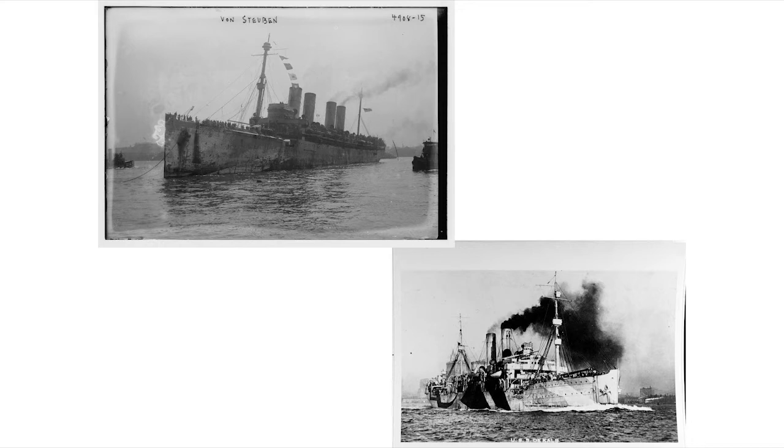But some of the German sailors had such a great time in Norfolk that they applied to stay in the United States. So about, I have to check the exact numbers in the book, but I believe about 70 of the German sailors ended up staying in the United States because they had such a great experience. If you go to the next slide, please.